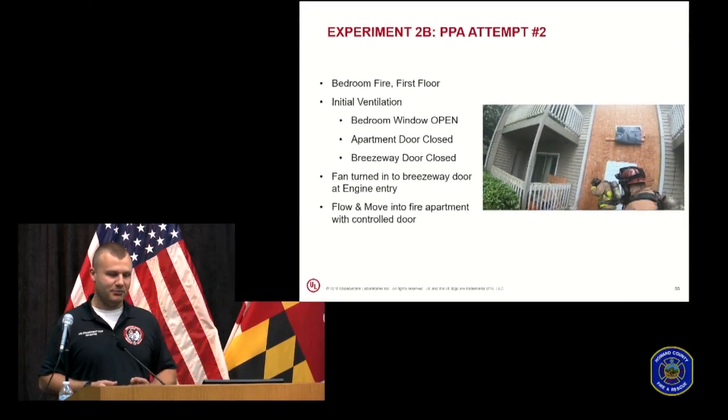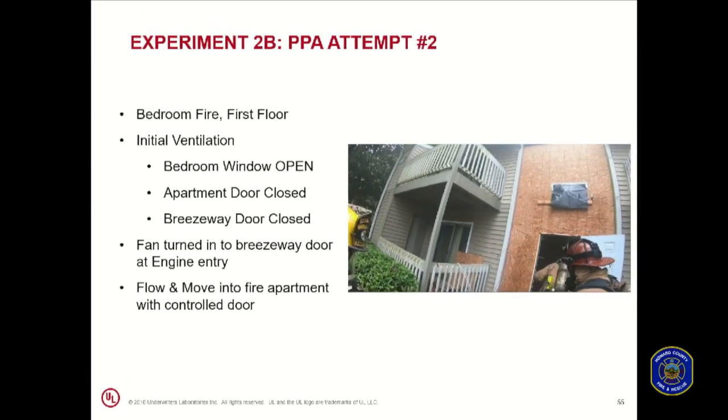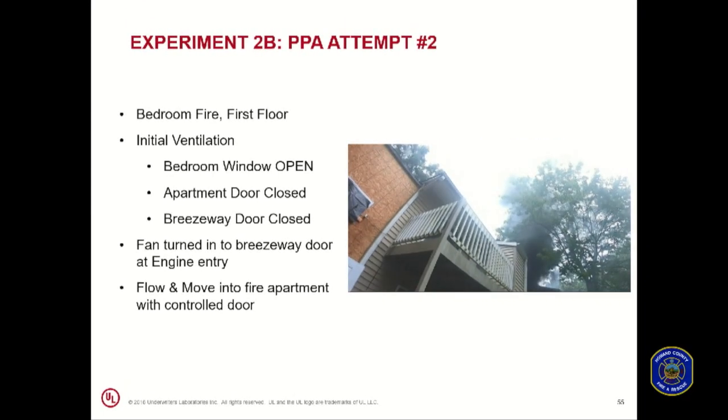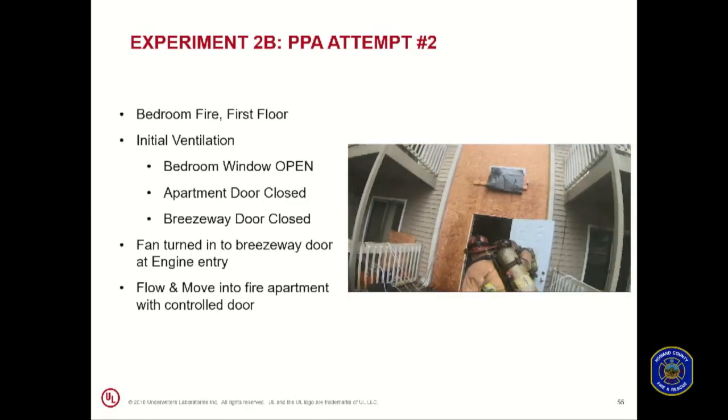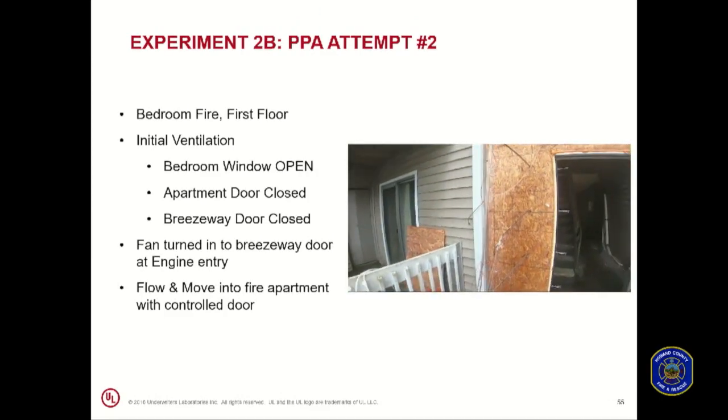So watch as this video plays on the right. The suppression crew is waiting for the countdown from command. All right, open the breezeway door. We've got our brief pause. The crew's going to get ready for entry. You see the firefighter turn to the right there and see the smoke and fire venting from the window.